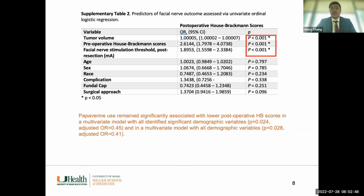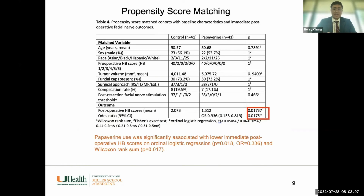Fitting papaverine use into a multivariate model incorporating these 3 significant variables, and furthermore, with all variables regardless of association, results still remain stable. Adjusted odds ratio displayed at bottom, 0.4, ranges from 0.41 to 0.45, p-values displayed as well. And then as a final thing, to capture a global picture of everything, we conducted a propensity score matched analysis through a 1-to-1 greedy non-replacement match.